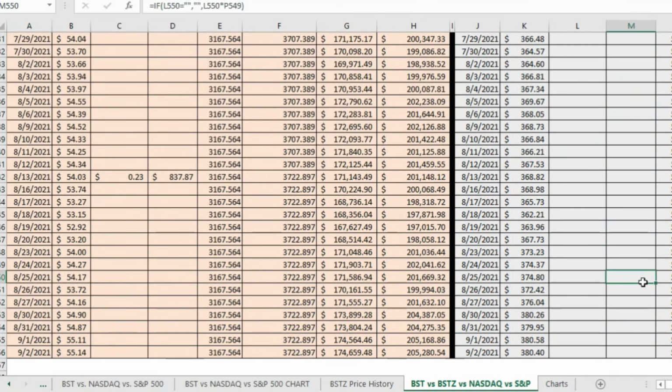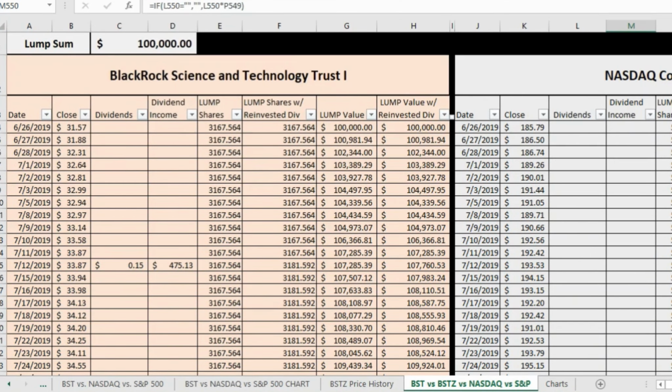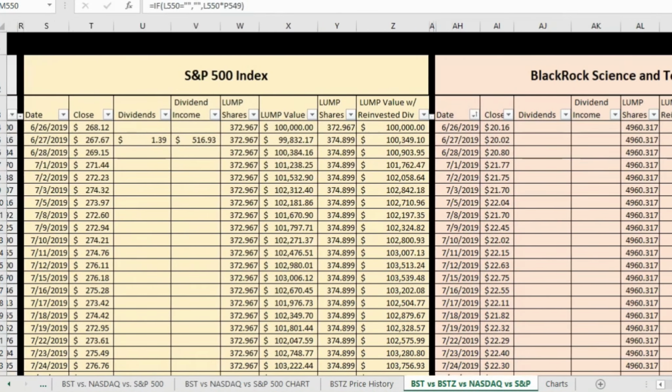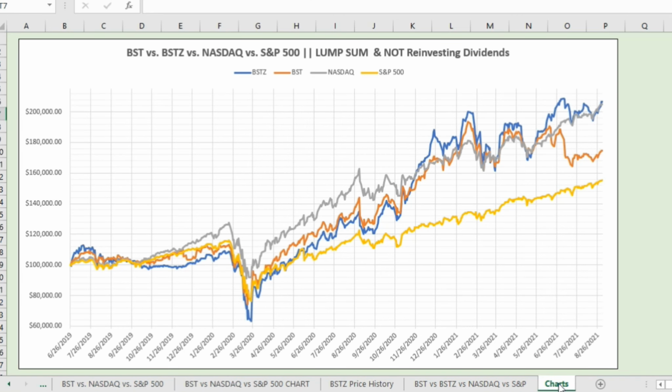We've got four funds here. We're gonna look at BST right here. We've also got the NASDAQ, the S&P 500, and the BlackRock Science and Technology Trust 2. We're gonna see all four, how they perform with the short time frame. I appreciate that it's a short time frame, but we'll see how they perform. Interestingly enough, this is not reinvesting dividends. So this is BST versus BSTZ, NASDAQ, S&P 500, lump sum investment, $100,000, and not reinvesting any dividends here.